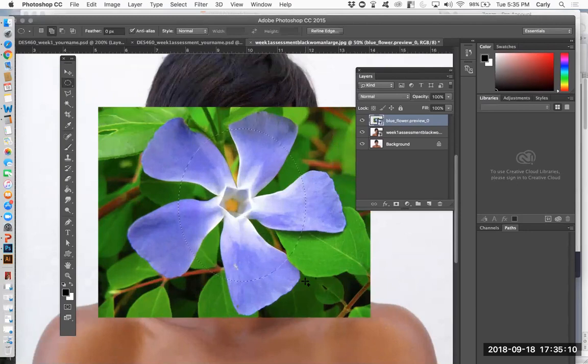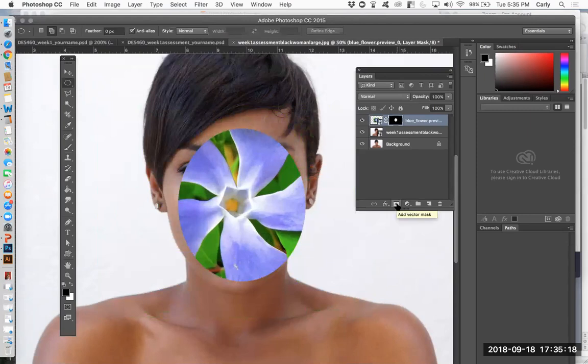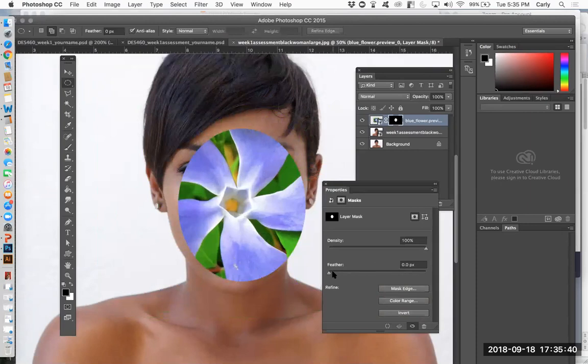And then after you've made your selection with the marquee tool, you click on the square with the circle inside of it. Ta-da! So that's like the most basic mask. And then you can feather the edges. You can continue to manipulate it if you want by using the Masks Properties window, which is found by double-clicking on your layer mask thumbnail and then clicking on Feather. And now we're blending, like so.